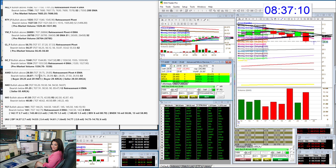Bullish above 29.50 for the retracement trade. And again, this might go back up to the 4 EMA. We are below massive sell prints, okay? But we do have earnings coming out on MU, right?